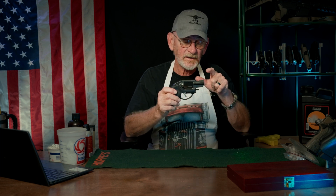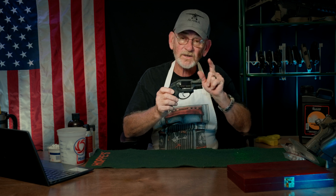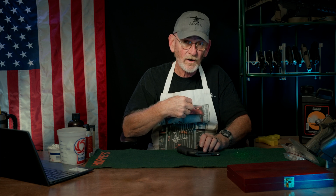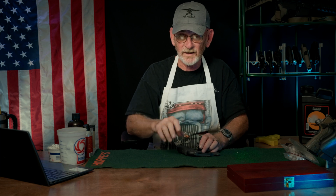Rule number 2, do not point the muzzle at anything you do not want to destroy. New people, this is the muzzle. This is the pointy end of the gun where the bullet comes out. When you have a gun in your hand, you're in control of the muzzle, not me. Although when you're around people that have a gun in their hand, you want to be very muzzle conscious and tell them, don't point that thing at me.